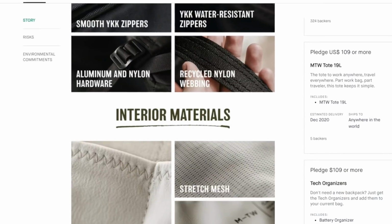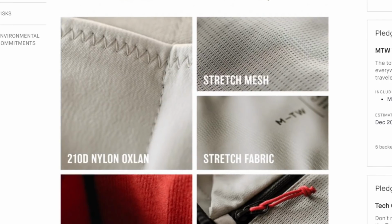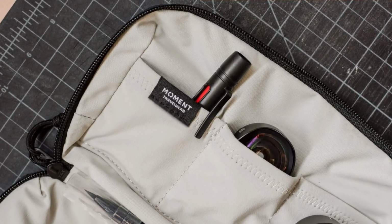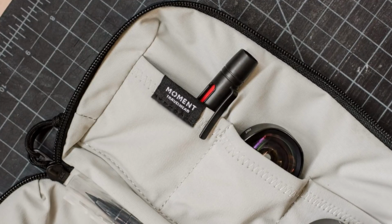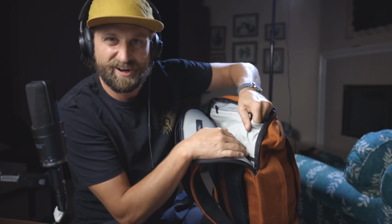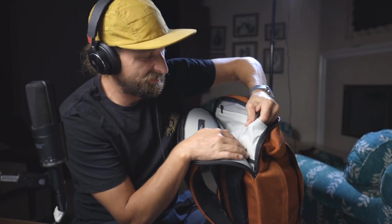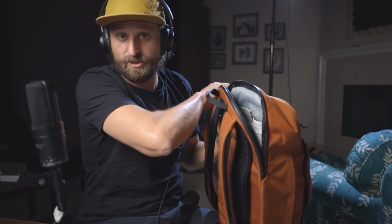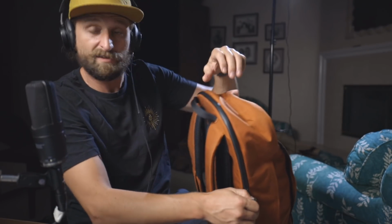They use some stretch fabric and some stretch mesh for the inner organization pockets, and a 210D nylon Oxford material on some of the pockets as well. That feels nice. It's this kind of stretchy, thick sort of, this is good stuff. I saw it with their slings too. They just released a sling a little while ago. Moment making some moves at the moment.